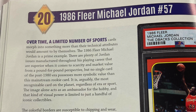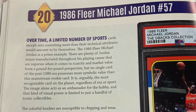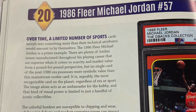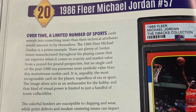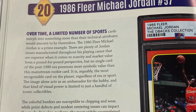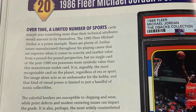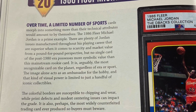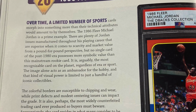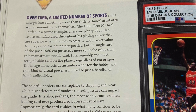Starting off with number 20 is the 1986 Fleer Michael Jordan, number 57. Over time, a limited number of sports cards morph into something more than their technical attributes would amount to by themselves. The 1986 Fleer Michael Jordan is a prime example. There are plenty of Michael Jordan issues throughout his playing career that are superior when it comes to scarcity and market value from a pound-for-pound perspective, but no single card of the post-war era possesses more symbolic value than this mainstream rookie card. It is arguably the most recognizable card on the planet, regardless of era or sport.